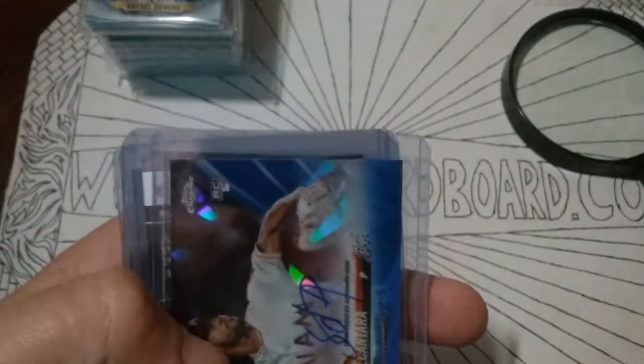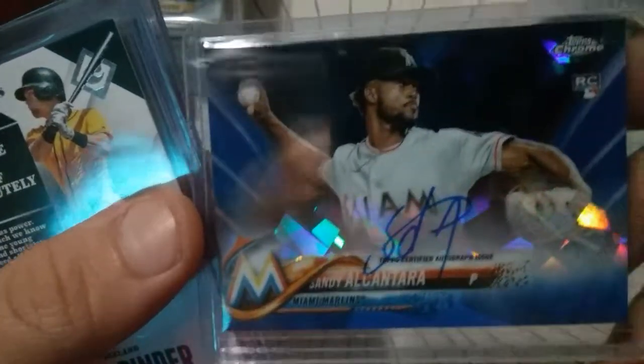Speaking of Natty, Alabama got that butt waxed last night by the hands of Clemson.